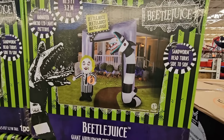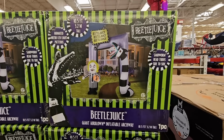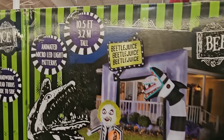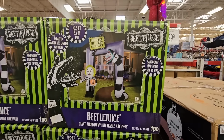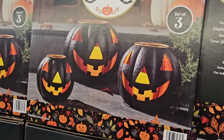Beetlejuice. Of course, the new movie is coming out in September. And so this is really interesting. It's an inflatable archway. And that is actually going to be a hot seller, especially with a new movie coming out. It's one piece. $200 is actually not a bad price for the size of it.